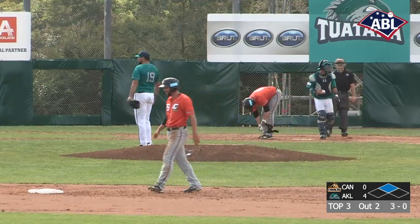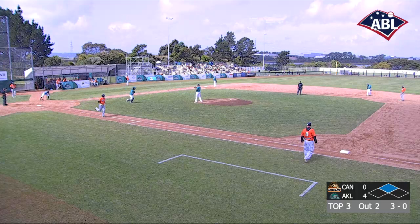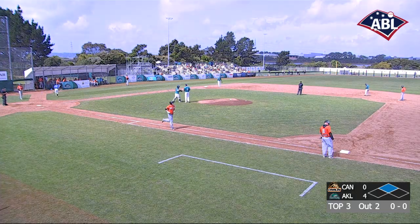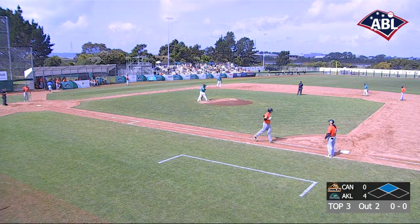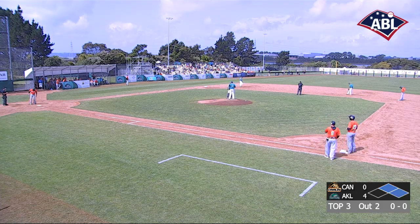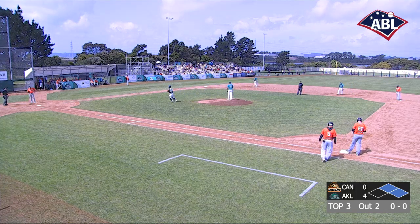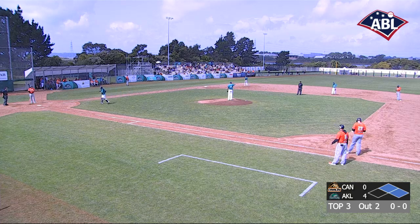And ball 4 issued. 4 balls in a row. So Commenter will look to shake that one off. The veteran won't be too phased by giving that up there. So we'll see if he can indeed make the adjustment, as Zach Wilson, one of the top hitters for the Canberra side, comes to the plate.